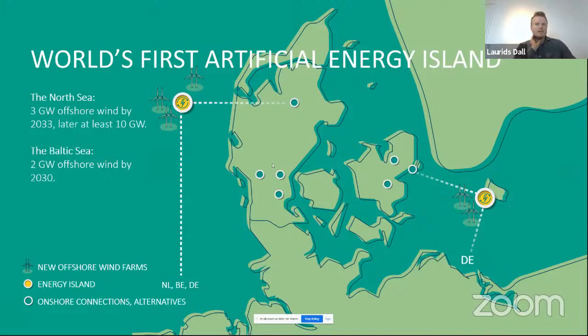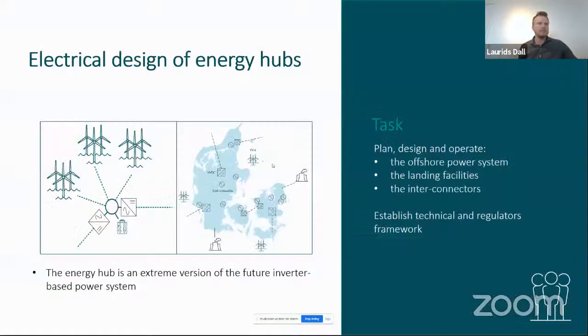And these energy islands should also have interconnectors to other countries. It could be Germany for the Bornholm Energy Island, but also in the North Sea, it could be the Netherlands, Belgium, and Germany, but also other options are investigated. So if you think about these energy islands, what we like to call them at EnergyNet is that they are kind of like the extreme version of the future inverter-based power system.